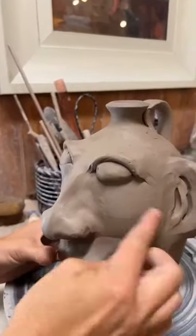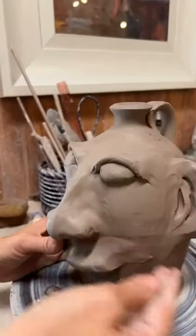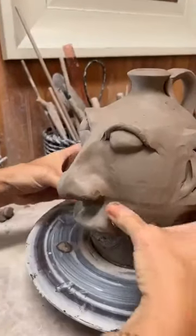We need them to be leather hard, which means I can press on it, but as I'm making the features, it doesn't collapse. If it's too hard, then the features won't be able to be molded on it. So you really got to catch it in this leather hard stage in order to add the features. Wow, the timing involved. Timing is a big part of it.